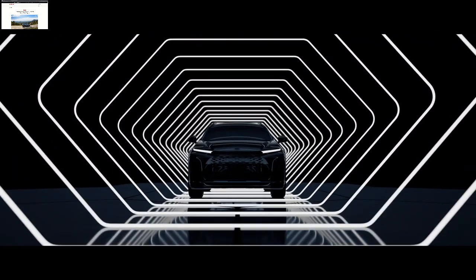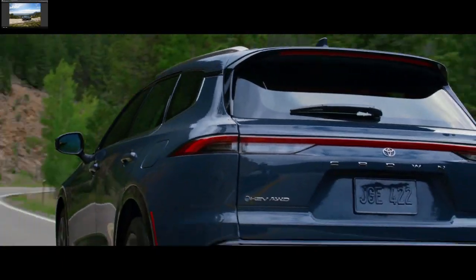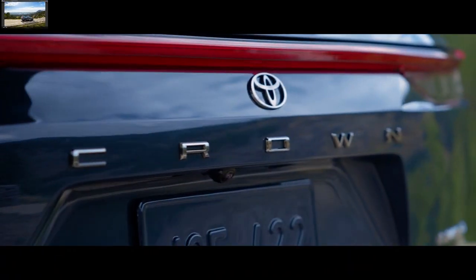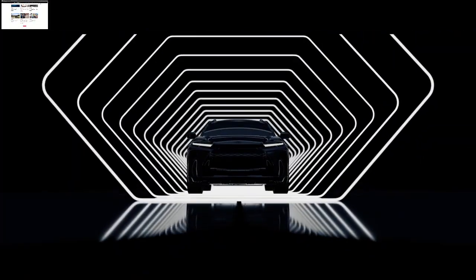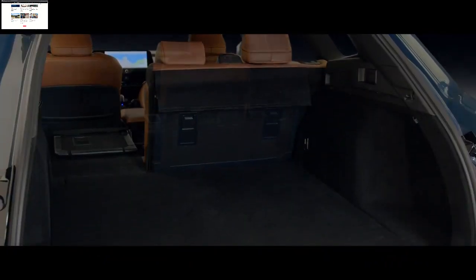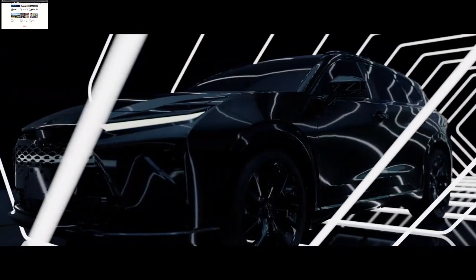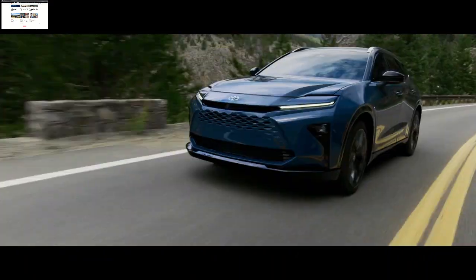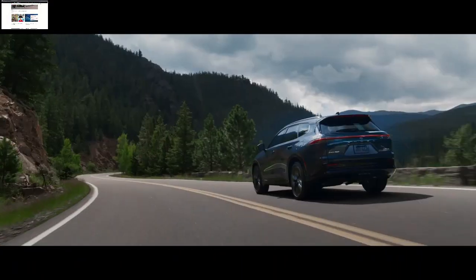Boy, the Toyota Crown is just doing it big, folks. What an awesome vehicle. I mean, awesome in every way, folks. Let's just take a look at this. Spectacular. But there are five things about this vehicle that make it straight up awesome, folks. Let's talk about these five things about the Toyota Crown.